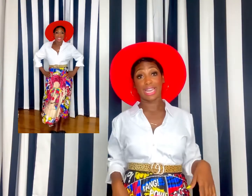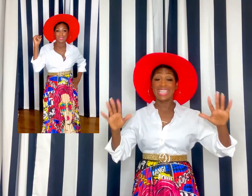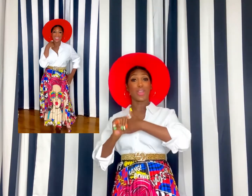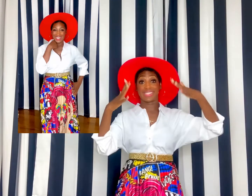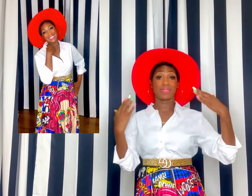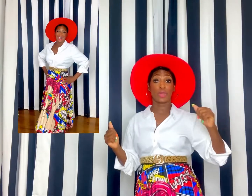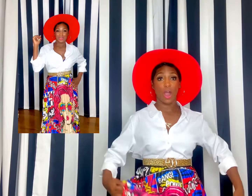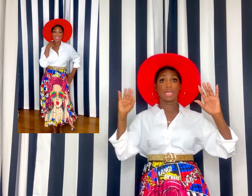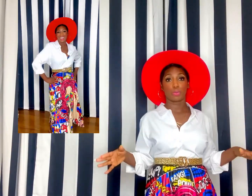Y'all know I get excited, it doesn't take much. Is this not super duper cute, y'all? This is look number two. This is that same white button-down shirt, but this time I have paired it with this lusciously fun skirt. It's got all sorts of colors in it. I mean, as you can see here, it's got multiple colors in it.